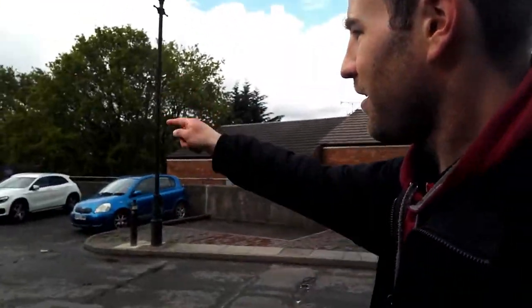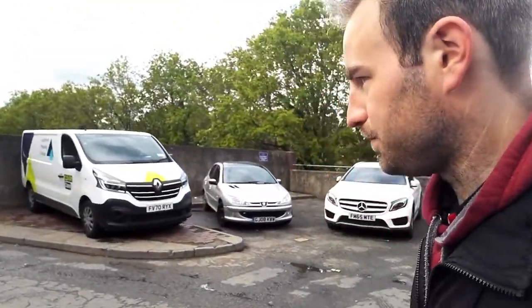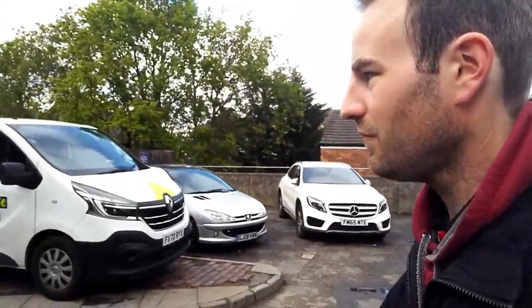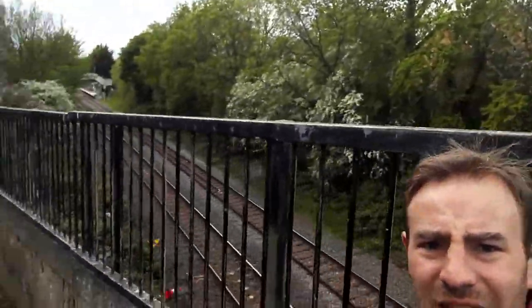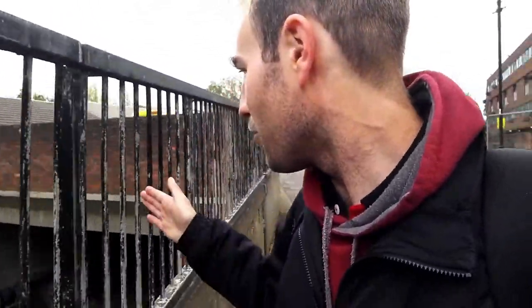If we come to here, I'm guessing this is probably the end of the tunnel, so my hopes are we're going to see the railway line again. Yeah, there we are, I can see it. Not only can I see the railway, I can also see Castle Bar Park Station. So there is the railway line, and we get a look at the tunnel. You can see the box shape.